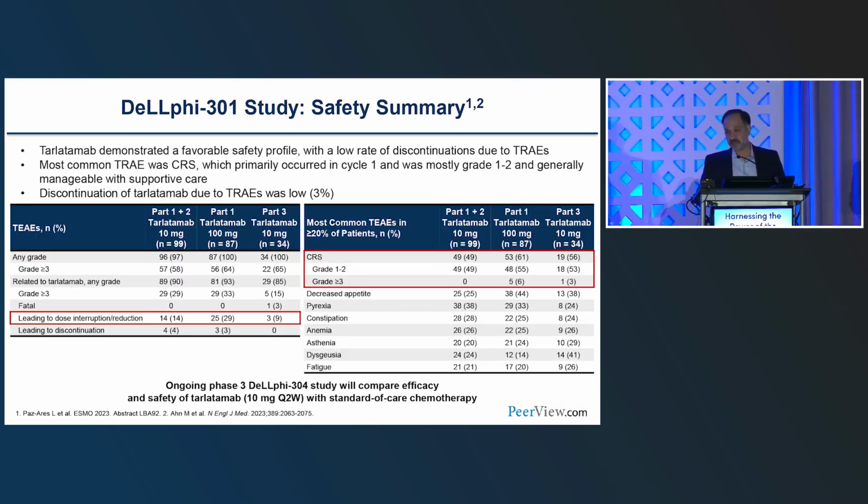What about safety? Well, obviously, with a drug that engages the immune system, you worry about immune-related adverse events, and in this case, cytokine release syndrome, or CRS, has been observed. The majority are grades 1 and 2, but I would caution that grade 1, 2 CRS can still be serious, and if not diagnosed and mitigated, patients could progress to higher grades. But overall, the safety profile of the agent seems to be good.